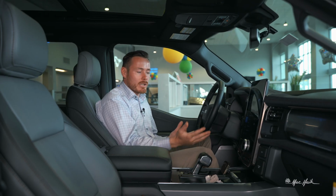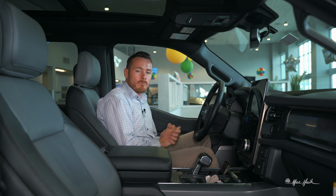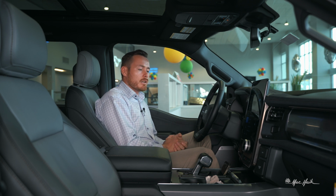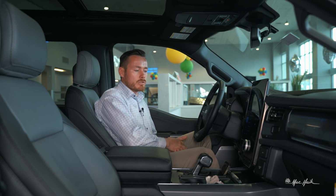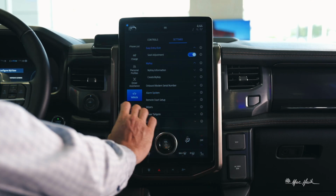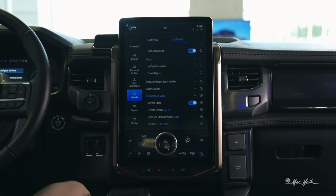That can be a bit annoying. It's already pre-set up from Ford as off, so it's not gonna ask you if you want the perimeter alarm on. That's probably the best way to leave it, to where it's on when you're outside the vehicle and the vehicle's locked. Moving on down for remote start setup.